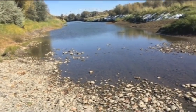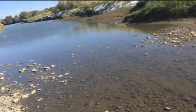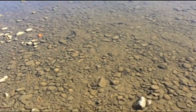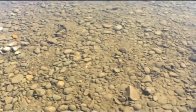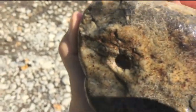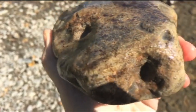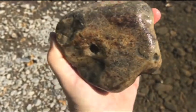Okay, so here we go. Let's wash this off. I don't know if you can see those, but there's a school of minnows swimming away from us. It's fairly milky, but it has an awful lot of inclusions. All those little black things are manganese. And so I'm going to take it home, cut it open, see what it looks like.